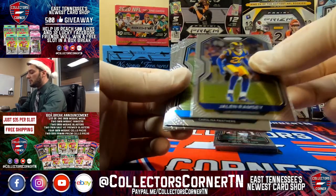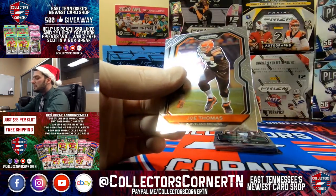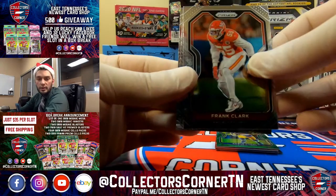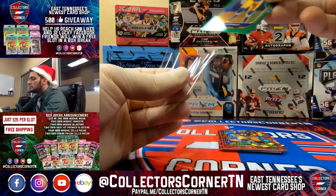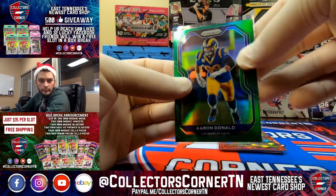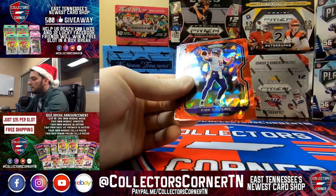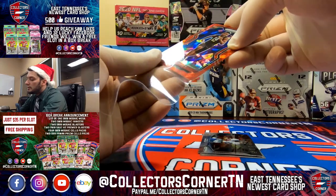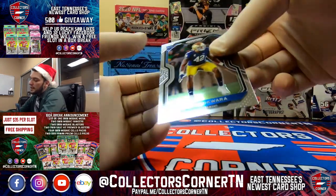Larry Fitzgerald, Anthony Barr, Jalen Ramsey, Curtis Samuel, Devin White, Tyler Boyd, Tremaine Edmunds, Joe Thomas, Julian Edelman, Deshaun Jackson, Frank Clark, Jonathan Allen, Mike Williams, green Aaron Donald, one of the most dominant linemen in the game. Sweet green. Cameron Heyward. Melvin Ingram. Kirk Cousins. Irv Smith, rookie. That red for the Atlanta Falcons. Fireworks, Deshaun Watson. And Julian Okwara.